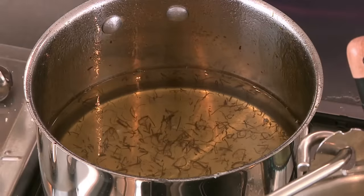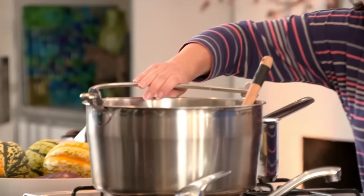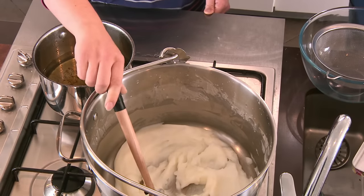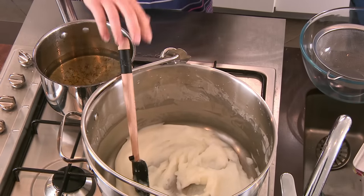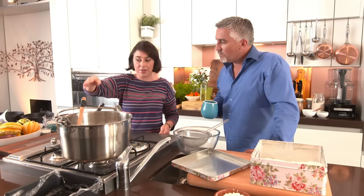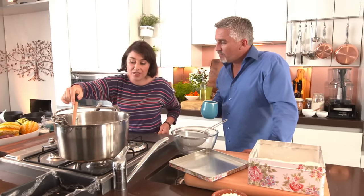Right, the next stage is in a big heavy base pan, you've got to make up some corn flour mixed with a bit of cream of tartar to stop it going really gloopy, and water. You just cook that for a little bit and then it's just a matter of adding the syrup to the corn flour. Which is the worst part, really. Right, because that's where everything can go horribly wrong.